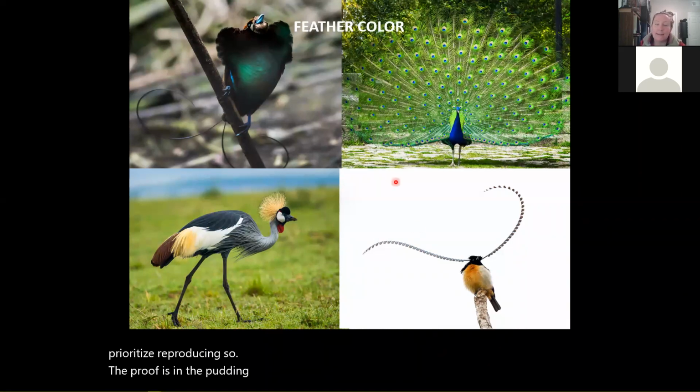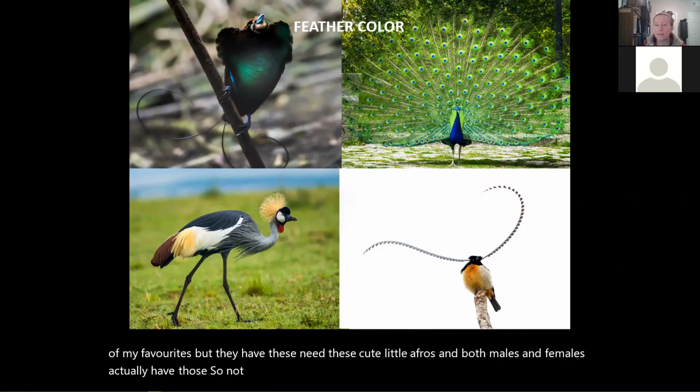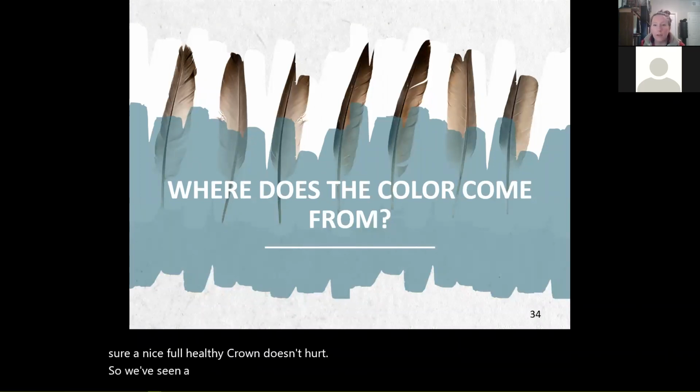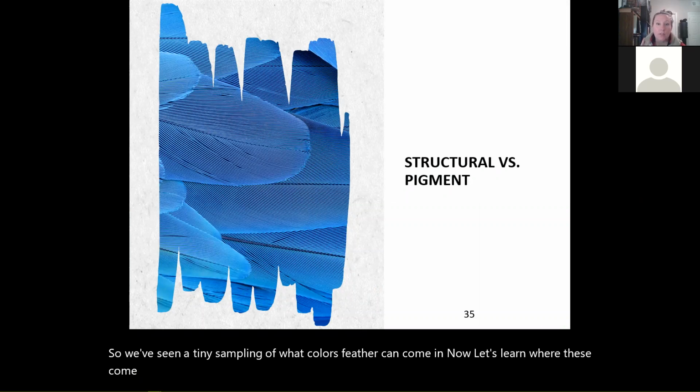And this last one here is a gray crowned crane, and they're one of my favorites, but they have these cute little afros. And both the males and the females actually have those. So not necessarily using their crown to attract a mate, but I'm sure a nice, full, healthy crown doesn't hurt. So we've seen a tiny sampling of what colors feathers can come in. Now let's learn where these come from. For birds, there are only two ways that feathers get their color.